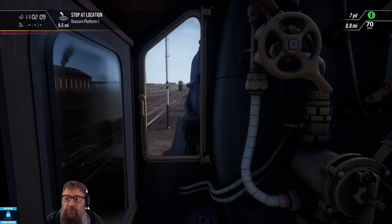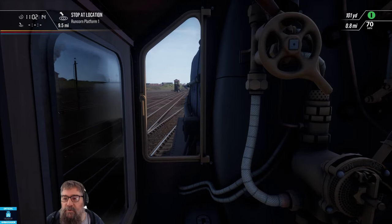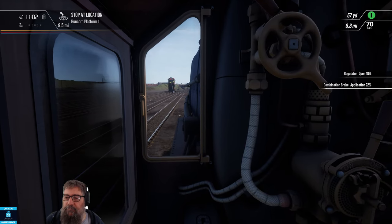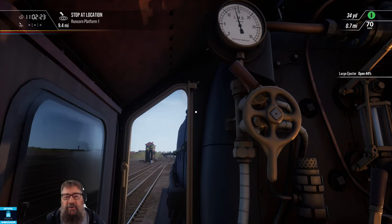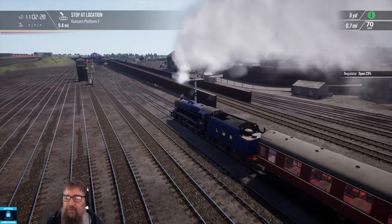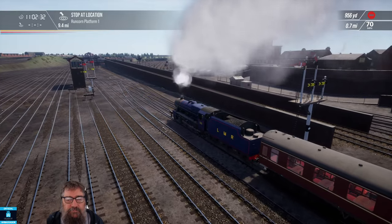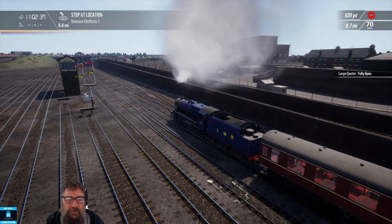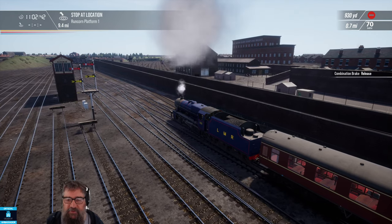So this time we'll just quietly cruise through the yard. If I go slow enough, we won't have to stop on the hill. But I don't want to go so slowly. Actually, what I'll do is I'll brake a little bit and accelerate a bit. Let's just bring the ejector to halfway. That'll keep us going slowly, but keep the safety valve from going off. That might be working a bit too well. Yep, we are actually going to stop. That's okay.